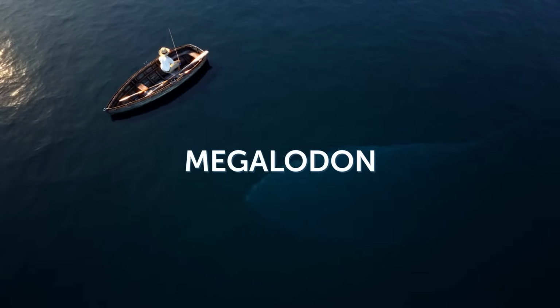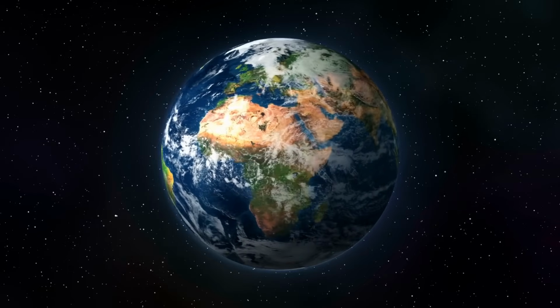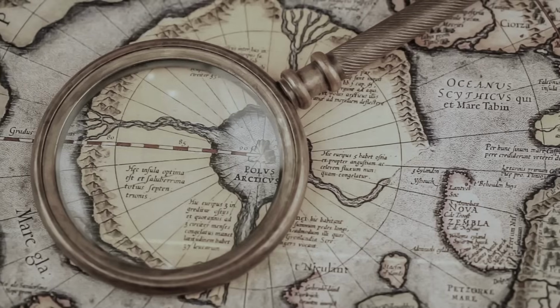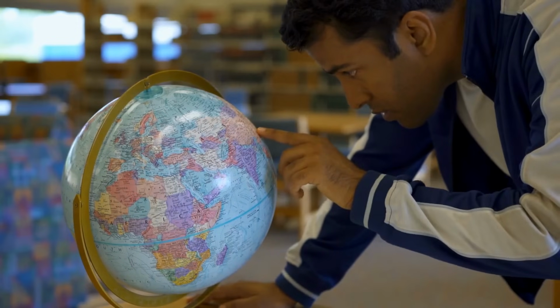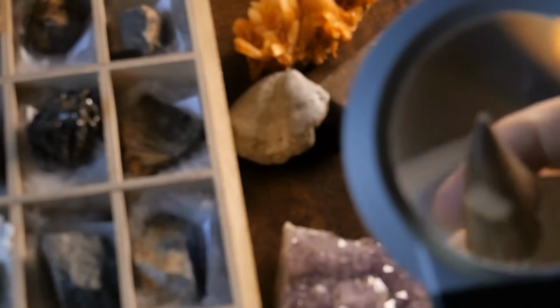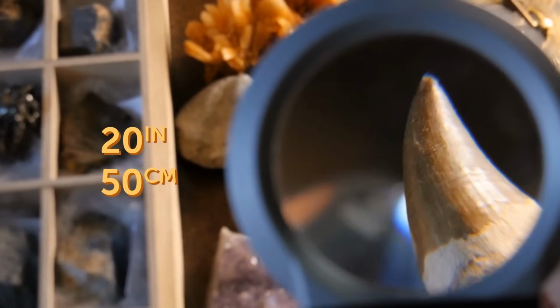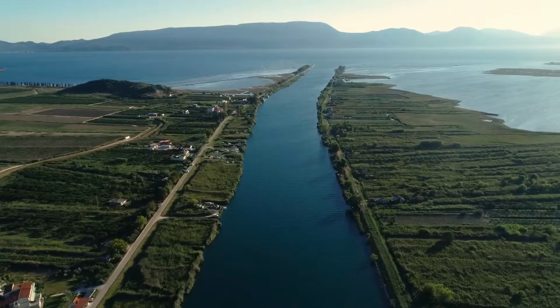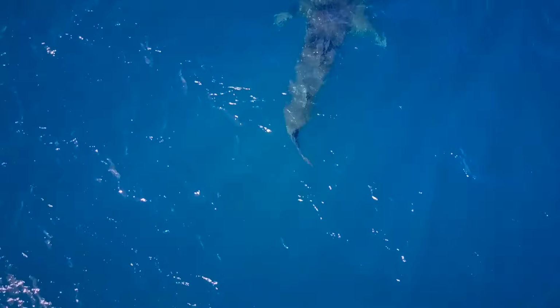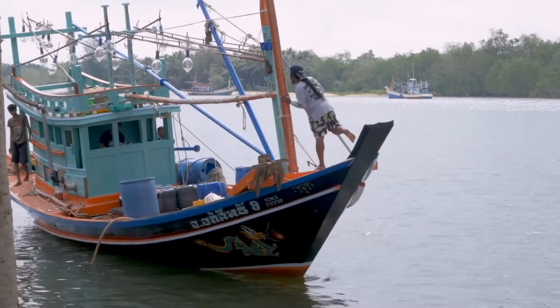The megalodon was the largest predator in our planet's history. It lived almost all over the globe, except near the poles. How do we know that? Because megalodon teeth keep appearing on beaches every now and then. One staggering megalodon tooth, which was way over 20 inches long, was discovered in a river in Croatia. Since these creatures have been extinct for about 3 million years, their teeth are highly prized by fossil hunters.